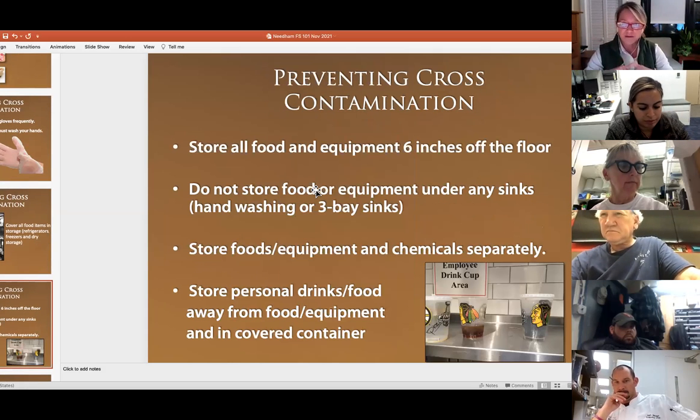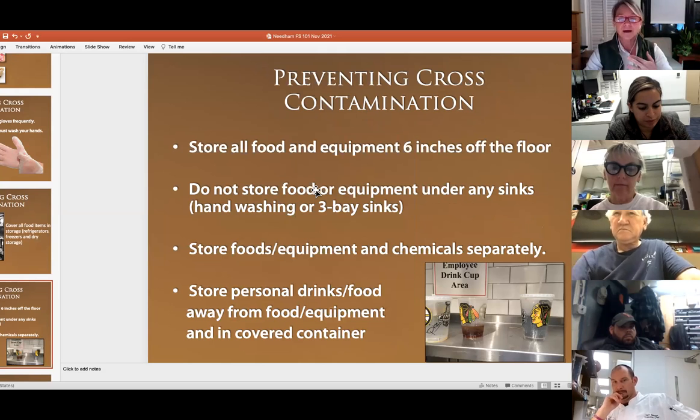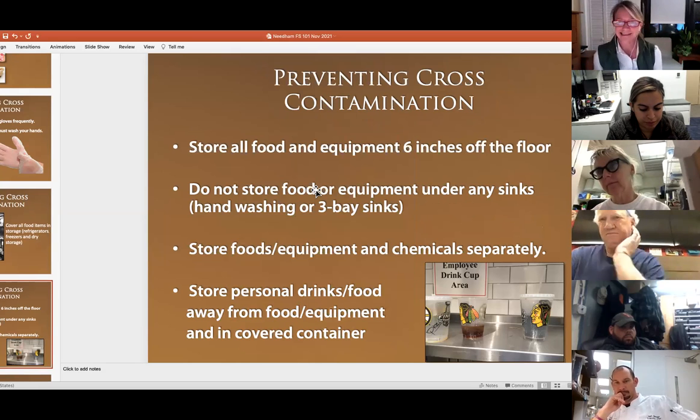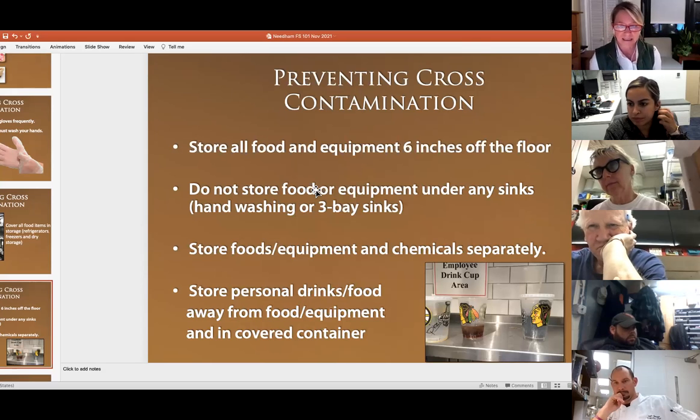Other ways that we would prevent cross-contamination, and these are important, but not as critical as the proper storage or the cleaning and sanitizing of the cutting board, but food always has to be stored off the floor by at least 6 inches. You don't want to store any food or equipment under any sinks. Under hand sinks, prep sinks, three-bay sinks, those sinks can often leak and that dirty water can get into the food or equipment, contaminating it.